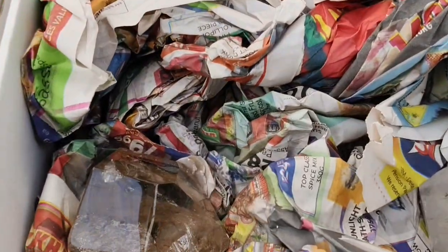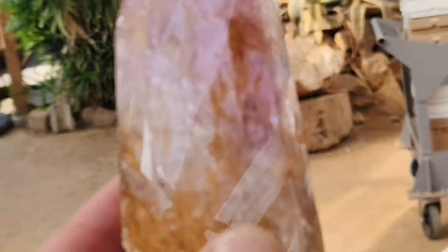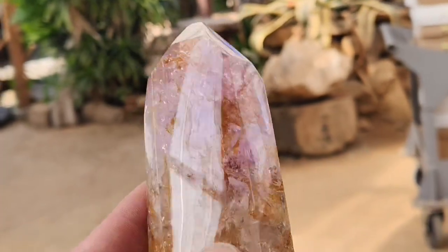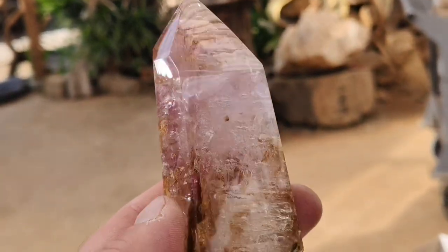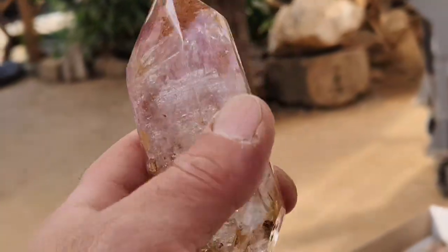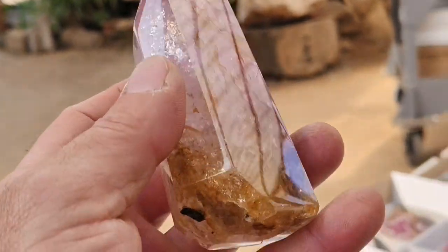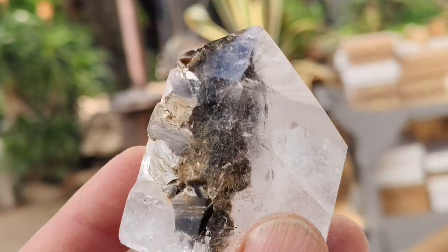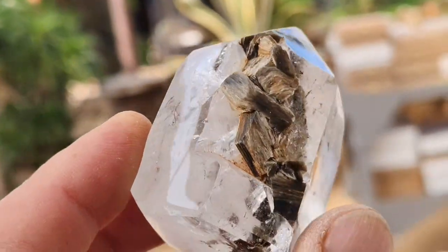That is super duper. Right, next up, we got some polished points from Madagascar. 3 of them, 540 grams in totality. This is a beaut with lots of limonite veils and not so subtle hints of amethyst. These are rated very good to A grade. That is quite special. Look at that. That's funky, man.